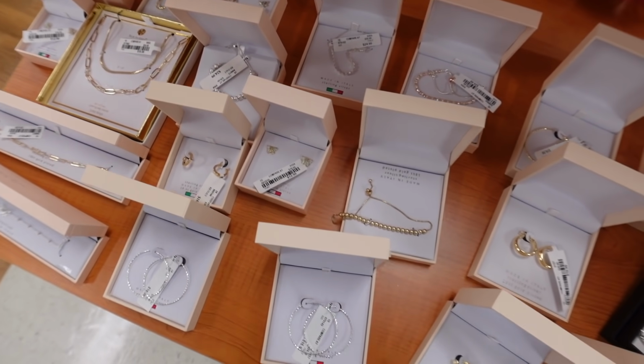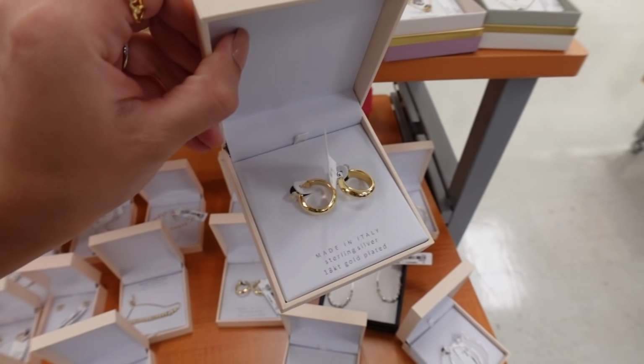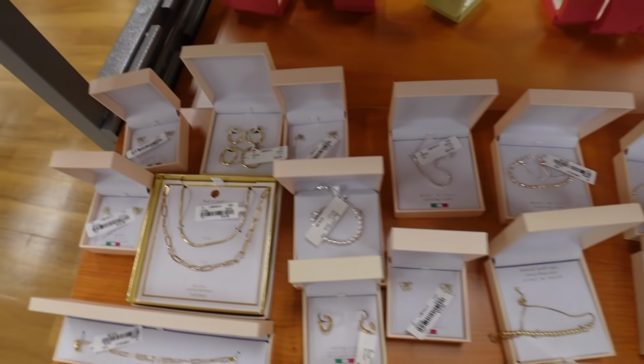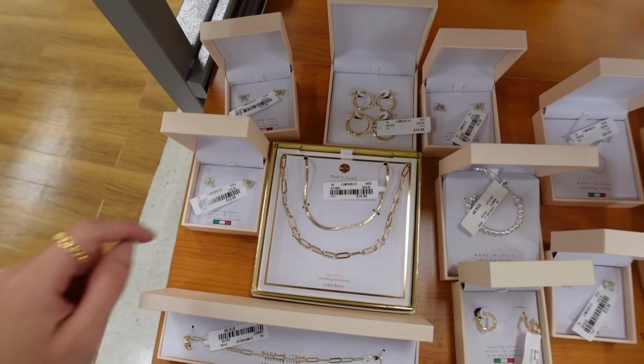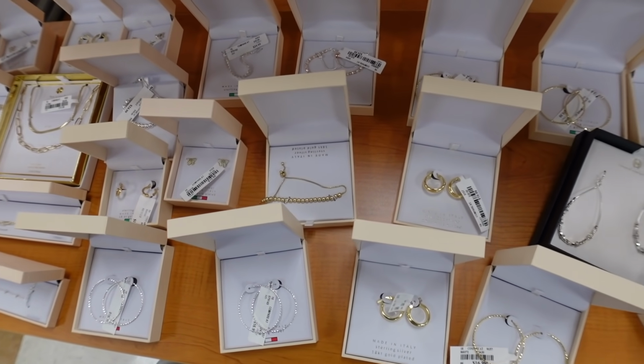They have a lot of really cute pieces today. These are really cute too. These are small. Small, chunky. Oh, I like this too. I'm probably not gonna get the earrings, you guys. I don't need them. I already have jewelry, but they are really cute.